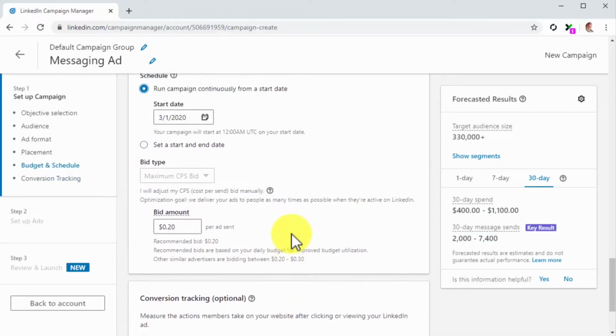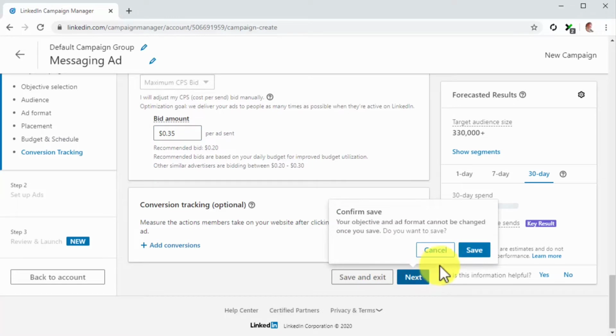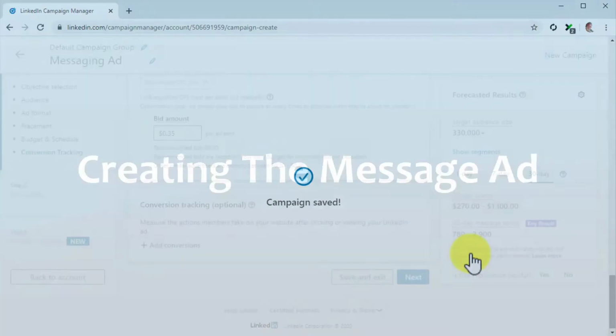Now go to the Bid Type section. Here you are going to enter an amount that is superior to the suggested bid. Consider making it a few cents higher than what other advertisers are paying. You will find this information at the bottom of this section. Now that the campaign is fully set up, click on Next to save and continue.